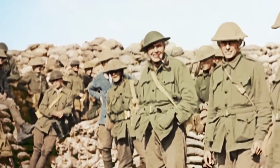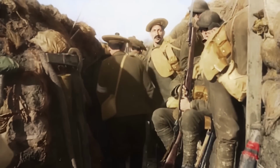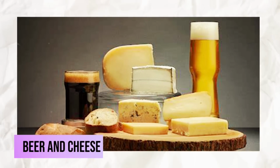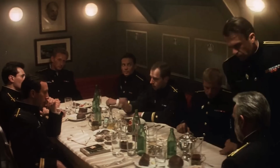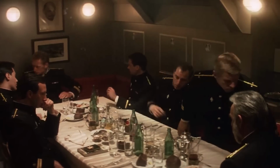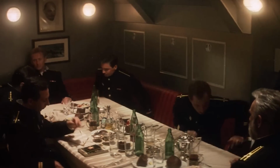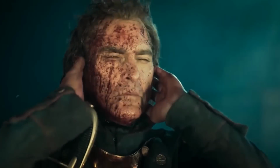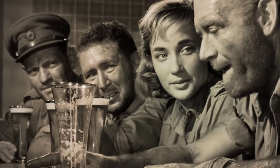A soldier in the trenches, weary from the day's march, taking a moment to relax with a mug of beer in hand and a hunk of cheese by their side. It might seem like a simple luxury, but for soldiers throughout history, beer and cheese were essential parts of their rations. Soldiers in ancient Rome and during the Napoleonic Wars were often issued daily beer rations.